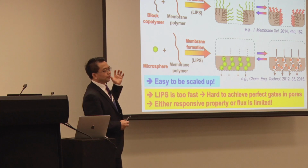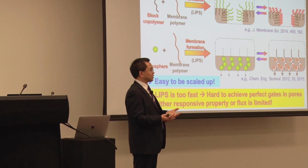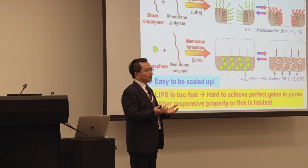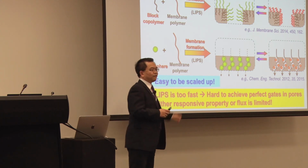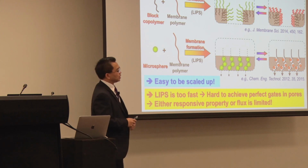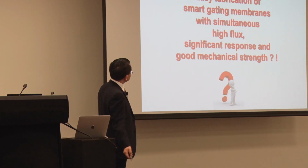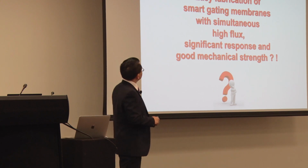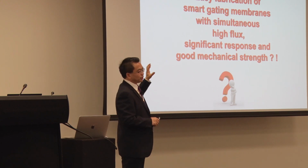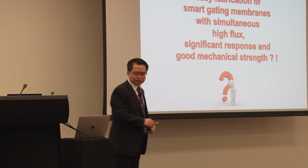That's why, although smart membranes are very fantastic, very interesting and very attractive, they are not nearly applied in the industry. So the fabrication method might be a key issue to be solved. It is still a very big challenge to fabricate such a membrane with high flux, significant response and good mechanical strength at the same time by a simple method.